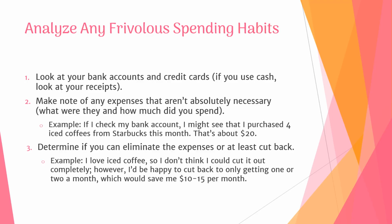So continuing with my example, I love Frappuccinos, so I don't think that I could completely cut them out. However, I'd be happy to cut back to only getting 1 or 2 a month, which would save me $10 to $15 per month. It's as simple as that. You don't have to completely eliminate it. If you know that you're going to get 2 a month, get 2 a month. If you know that you can't cut down to only getting 1, get 2. It's okay. Still, saving $10 a month is a really great place to start.